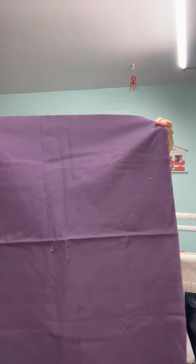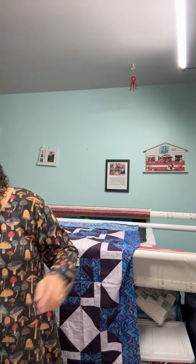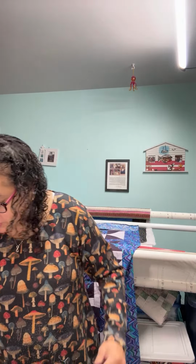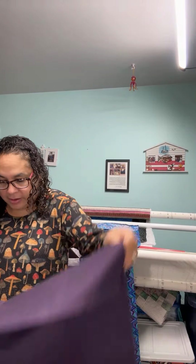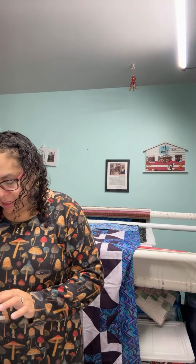All right, so I'm going to press this. Let's see how many inches this is. This is 26 inches, and I need 6 is what I figured to go around there. Let me make sure. Yes, 26 inches, and that is on both. So we have 26 inches divided by 6, which would give me 4.3. So we're going to do 4 1/4 inch because every little bit counts.